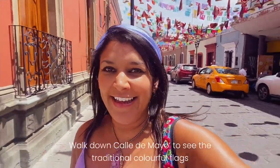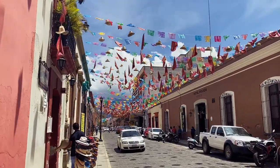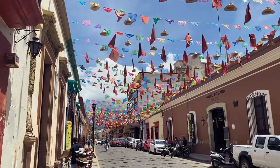Botanical gardens. The sun is out, it's looking beautiful, and I couldn't resist showing you my favourite street in all of Oaxaca, yet again. It's basically the entire street from top to bottom is filled with these absolutely beautiful flags in the sky. So cool, always celebrating, always beautiful, love it.